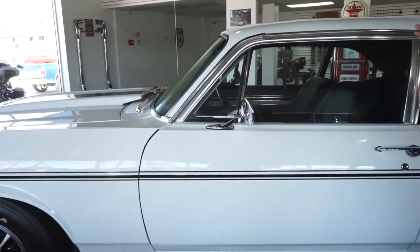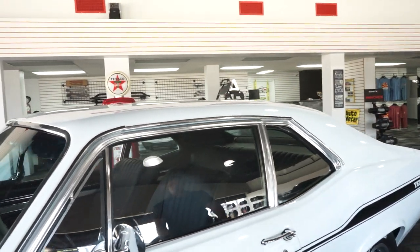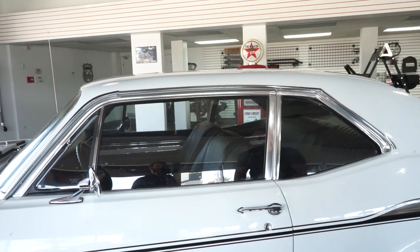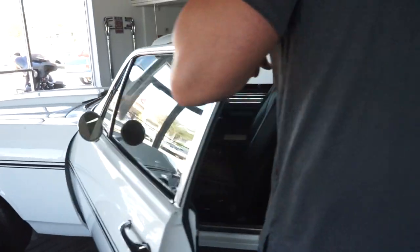Window glass appears to be a little older. Does have some hard water stains. They're not terrible. They don't need to be replaced. You may or may not be able to pick up some of that in the video presentation and in our still photos, but you do have some faint scratching and faint water spots on the windows.